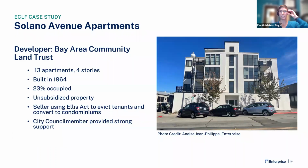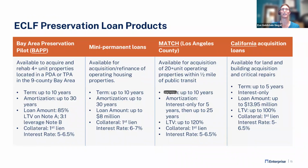However, there are other subsidies available. And I was going to mention that we do have a mini perm loan product that doesn't have any other funding sources. It's just Enterprise's money. So it can go up to a 10-year term, but is not quite as flexible as BAP or Match, but is a good product that could be paired with local or state subsidy. And the last bucket that I called California Acquisition Loans is largely referring to a program called the Golden State Acquisition Fund, which is geared more towards a traditional land acquisition for new development, but can also be used for preservation. It's a shorter term, up to 5 years, and interest only for the entire term, but we can go up to 100% LTV for nonprofit borrowers and 95% for for-profit borrowers, and this product is available anywhere in California. Next slide.